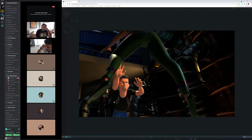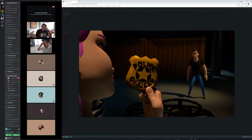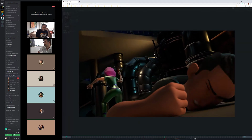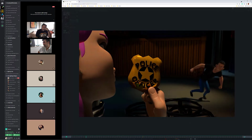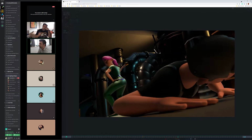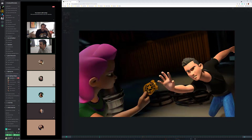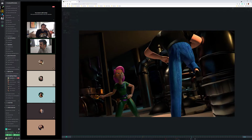Does she look good though? I made her darker. They don't look shiny anymore. That's what I was trying to get, a little bit more variation on them. They don't look as shiny anymore. Her skin still feels a little green to me, and I just want to get a little more red in her skin tones.